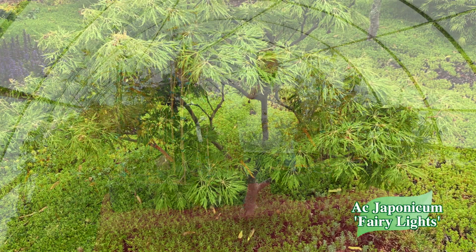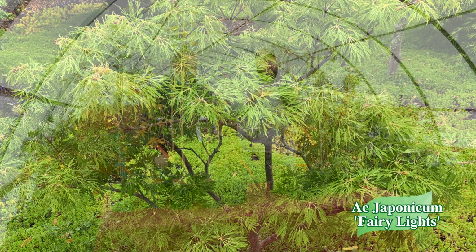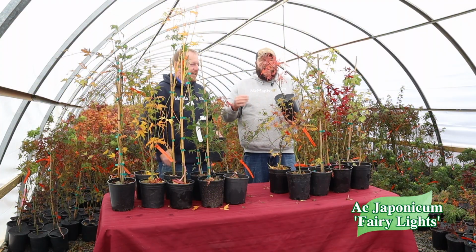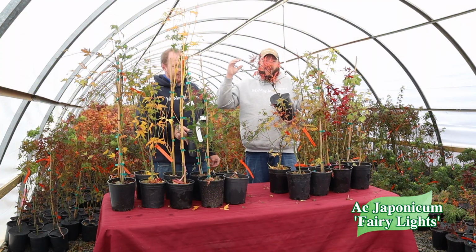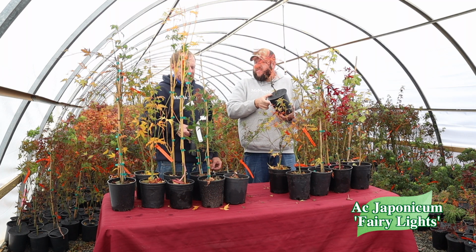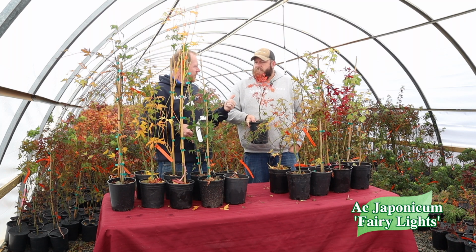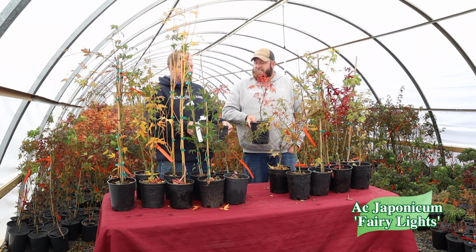They're a small, compact tree, perfect for the fairy garden and the container garden, but they do excellent in the landscape, and they're no slouch for fall color. You can get neon reds, yellows, and oranges all at the same time on Fairy Lights. Yeah, Fairy Lights, one of the slowest growers. Like you said, excellent for fairy gardens, but also a great container plant. This plant stays really small, fits in small places very well, and it really lights up your garden.